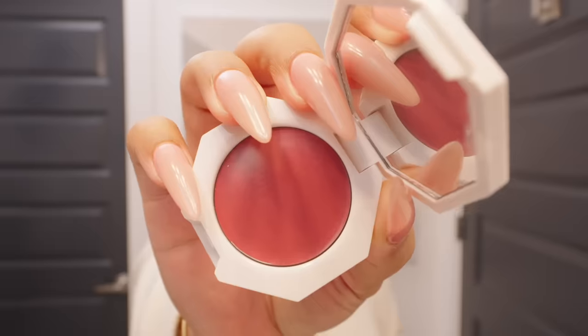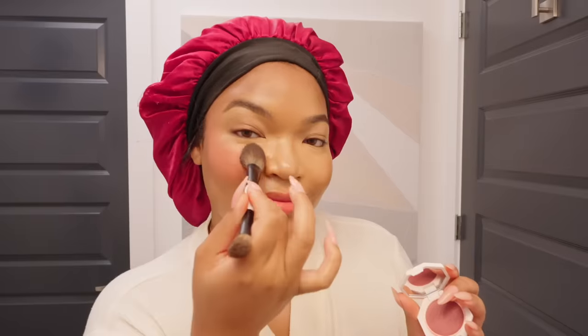And I go in with the Cheeks Out Freestyle Cream Blush in the color Riri. And this is like a soft mauve color. It's just so creamy and it just sits so well on the cheek.